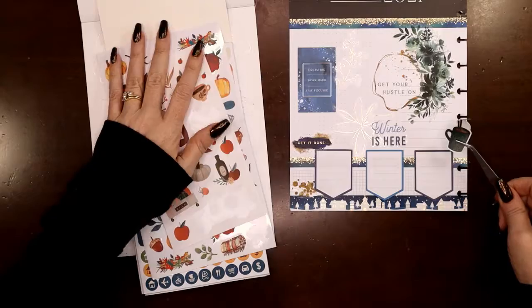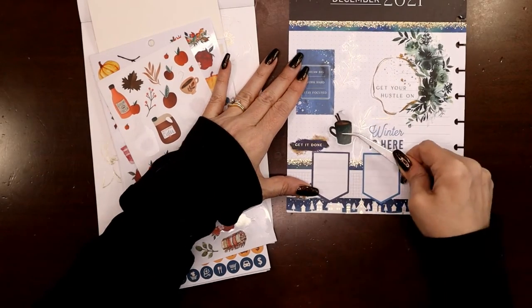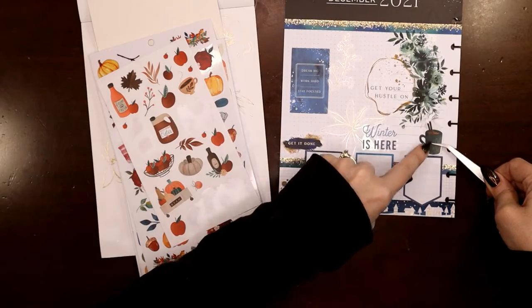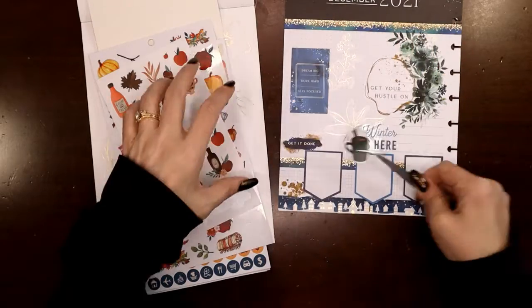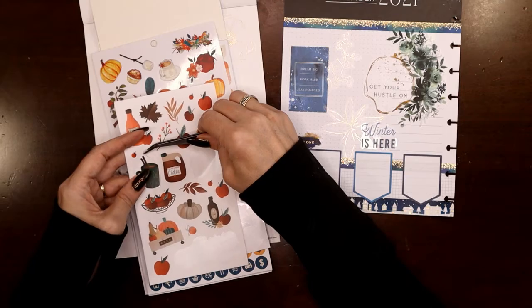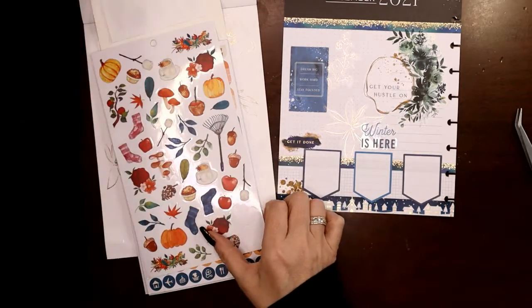This sticker sheet didn't come with this book. Here's the problem. I want it over here to help balance that, because if I put it here, that's the same color family, and it's all in one spot. So this is a Michael's winter or fall sticker sheet. I just felt like it went with this book.